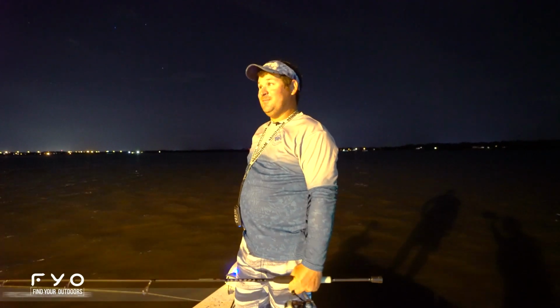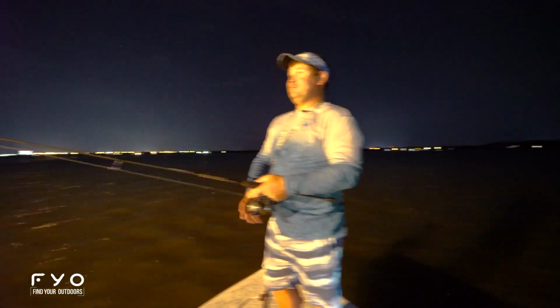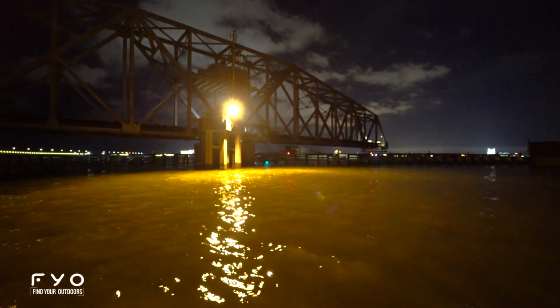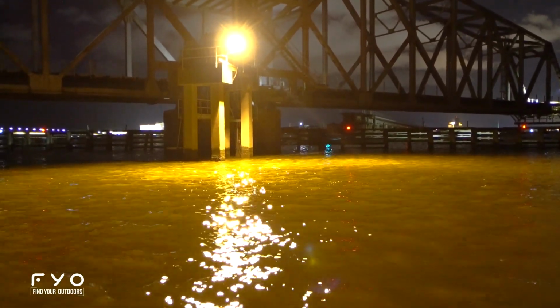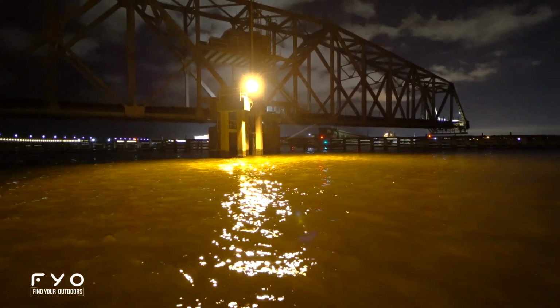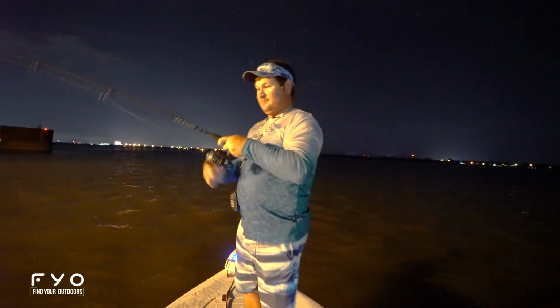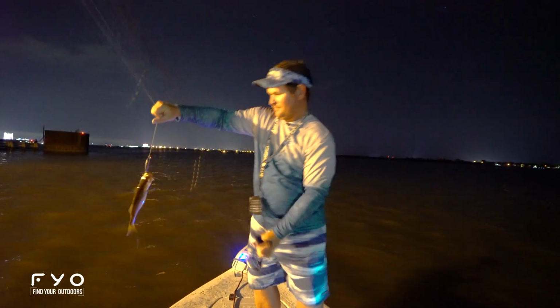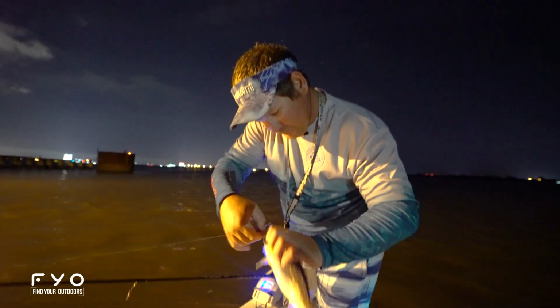So we went to go to my redfish spot and there was somebody already there. So we came out to the train bridge and there's a good bit of fish popping around. We're gonna see what we can catch. That didn't take long. First cast on this spot. Nice little fat speck. Got a full belly.